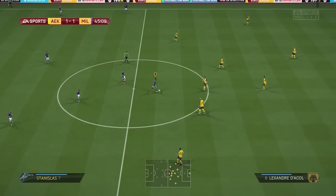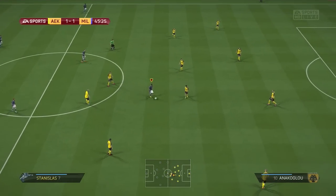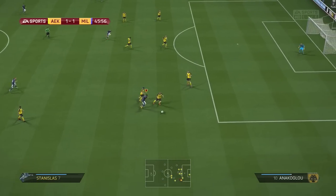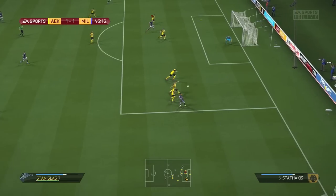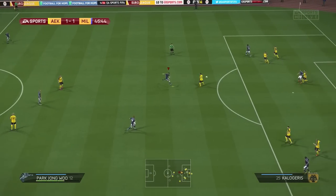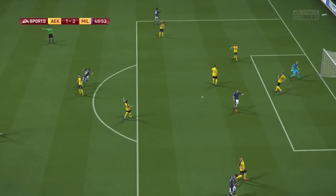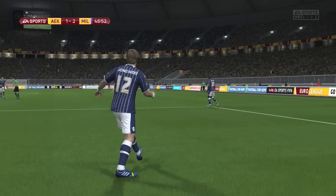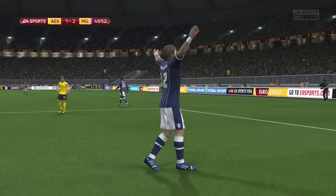And in the start of the second half, we decided to try and attack straight away and see if we could get ourselves an early goal to put ourselves in front here. And Stanislaus goes on a lovely run, brilliant dribbling, crosses the ball towards the far post. Rodriguez's header is cleared off the line, but it falls to Park Jong-woo. And what about that for his first goal in a Millwall shirt? Really good finish by our South Korean midfielder. Fantastic strike on the half volley into the bottom corner.